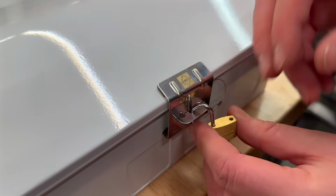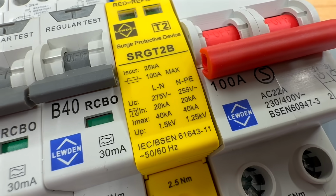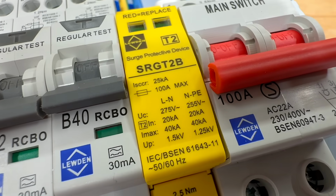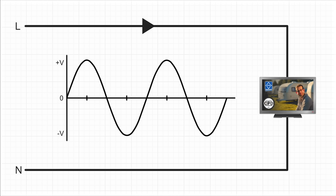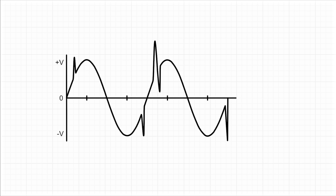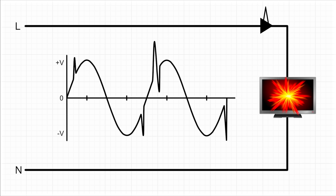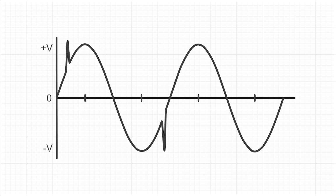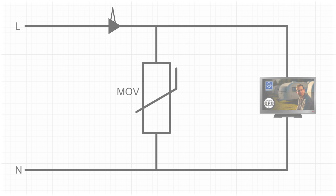To understand the size differences in surge protection devices, SPDs, it's helpful to first revisit how they function. A surge or transient event is a brief but intense burst of energy that disrupts the standard 50 Hz AC waveform. If these energy spikes reach sensitive electronic equipment, they can cause potentially irreversible damage. Surge protection devices are designed to safeguard equipment by redirecting this harmful energy away from vulnerable equipment.